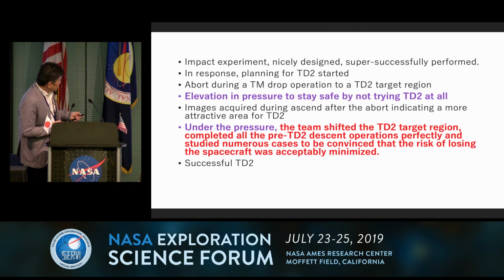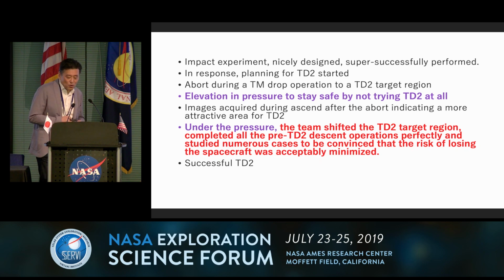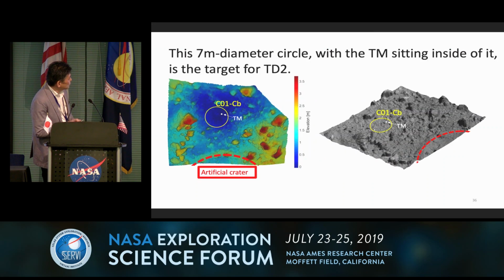And then under this pressure, the team has shifted the target position for the second touchdown, completed all the pre-second touchdown descent operations perfectly, and studied numerous cases to be convinced that there's only acceptably minimized risk of losing the spacecraft. And that should be ready for us to go to the second touchdown. So this is it. It's this 7-meter diameter circle. And this time, the target marker is within the circle, so it looks easier than the first touchdown.